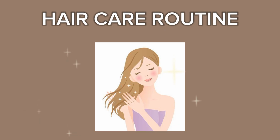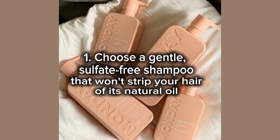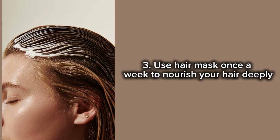Hair care routine. 1. Choose a gentle, sulfate-free shampoo that won't strip your hair of its natural oil. 2. Condition your hair every time you wash it, focusing on the ends to keep them hydrated and smooth. 3. Use a hair mask once a week to nourish your hair deeply.